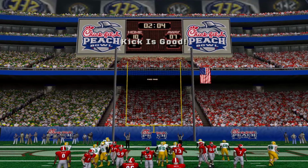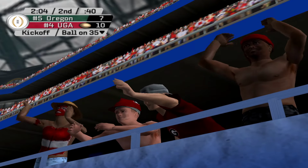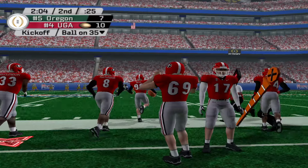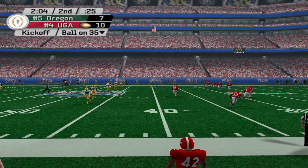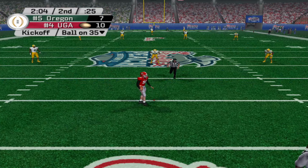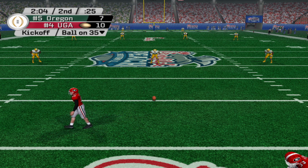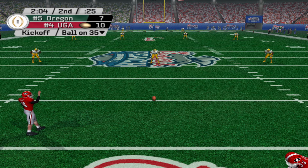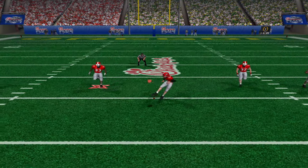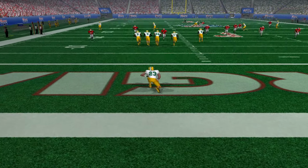And he tacks on the extra point. So with just over 2 minutes left in the second quarter, our score, Georgia 10, Oregon 7. Number 96 is lined up to kick this one off. For 23, back to return. Kicks it off. Number 23 fields it in the end zone.